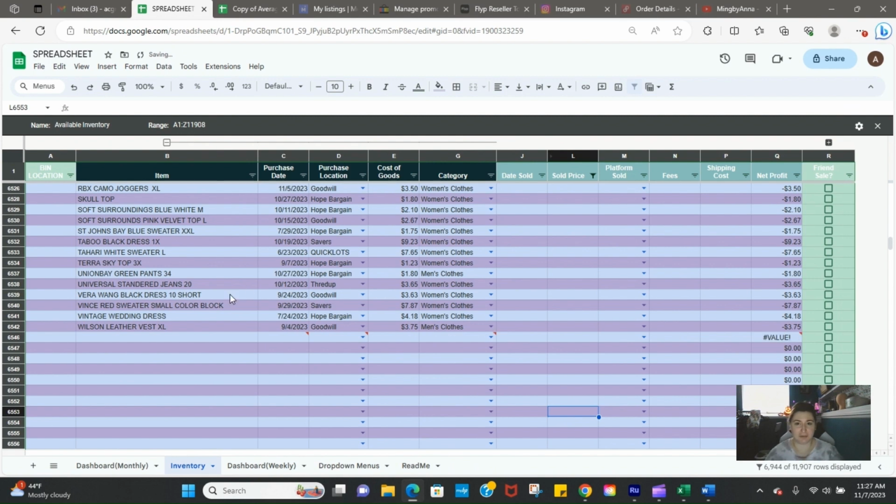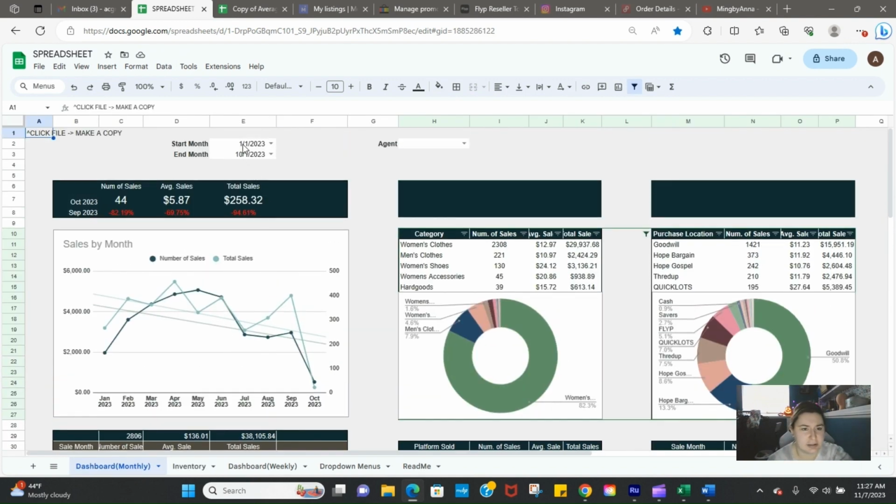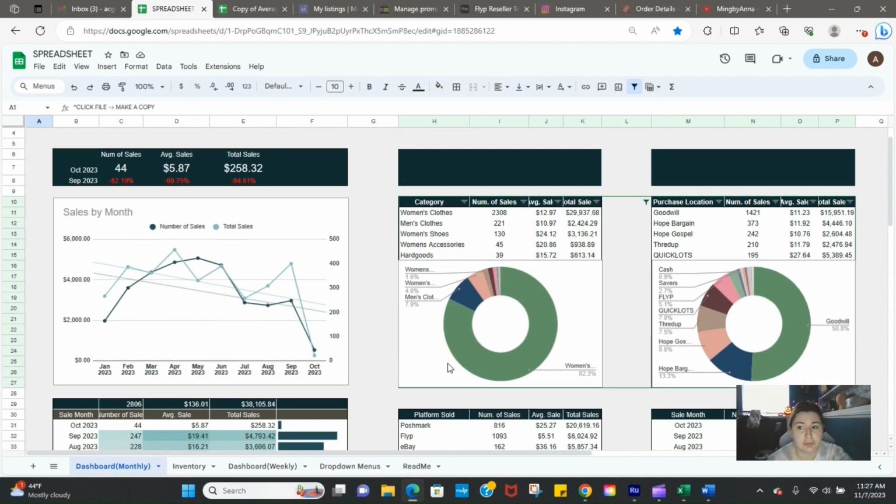And then the great thing about this spreadsheet is it also gives you your dashboard for monthly or weekly. I will show you monthly. This is starting from the beginning of the year until October. I don't have all of my orders entered for October yet, but this is a great way to show you where you're getting your items, where it's most profitable that you're getting your items.